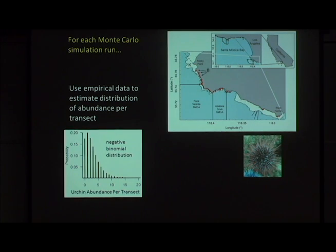So we went out and estimated the abundance of urchins per transect. We went out and counted urchins on transect. And then you estimate the probability distribution based on that empirical data. In this case, we used a negative binomial distribution. And this is something that is very applicable to things like counts of fish or invertebrates on a transect, particularly when they tend to be very clumped. So you tend to have relatively few transects where there's a lot of them, but you have a lot of transects with 0s or 1s or 2 urchins on your transects. So we estimate this probability distribution.